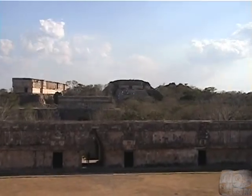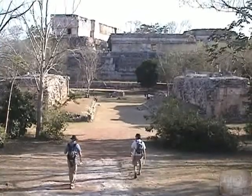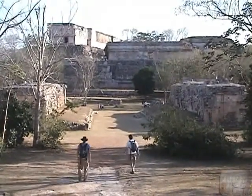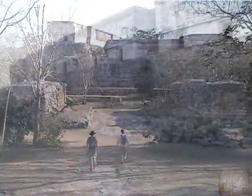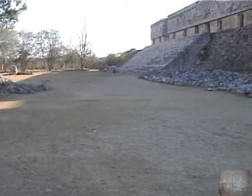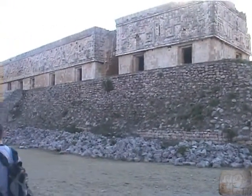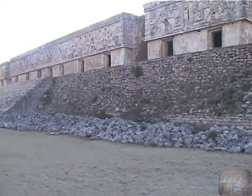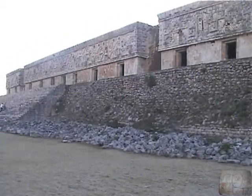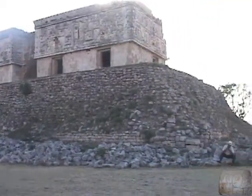Yeah, so we're going to head over that way now. This is the ball court. That game they played. House of the Governor. It's believed it's actually an observatory, and kind of like the one at Chichen, it's built upon an artificial foundation. The place where you're standing is actually man-made as well. And so there are various doorways aligned to celestial events throughout the year.